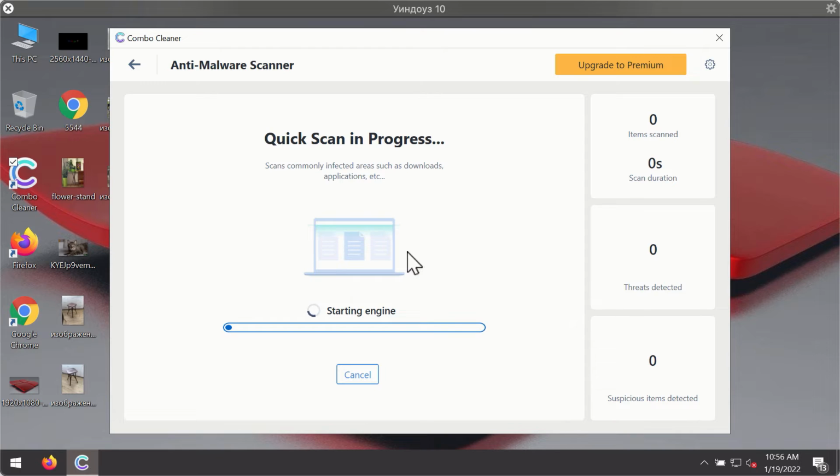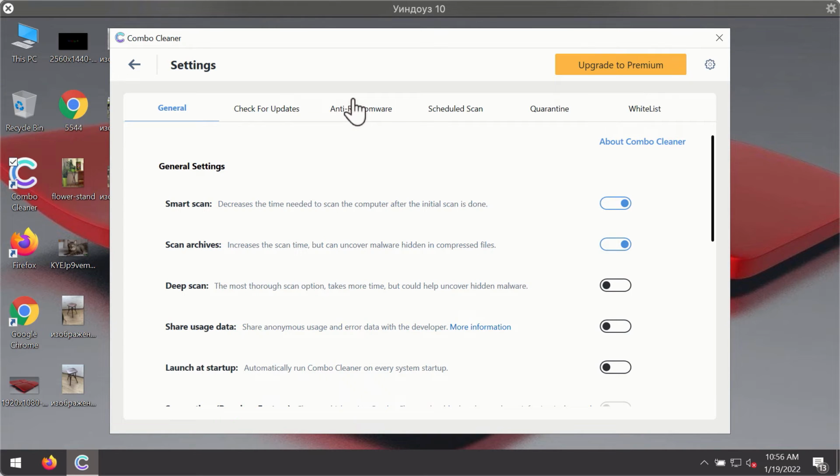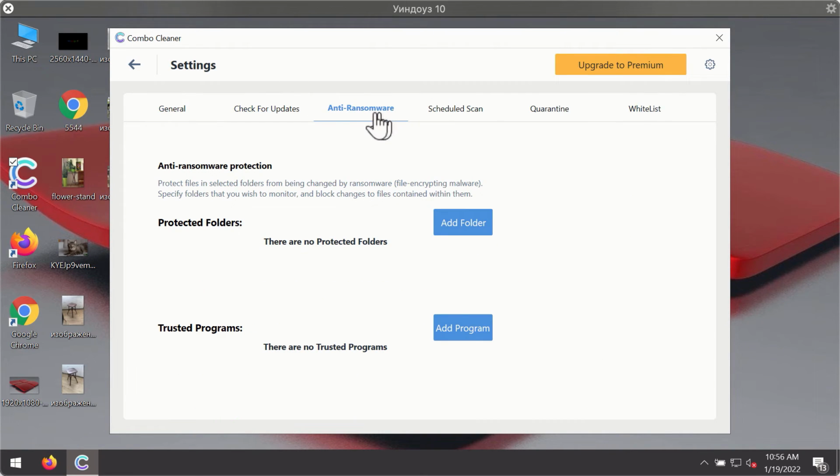The program will first of all update its antivirus database for proper malware detection and elimination. You will notice that most likely the program will start identifying certain threats on your computer. While the scanning is taking place, you may experiment with some of the settings of Combo Cleaner Antivirus. For instance, there is a special feature called anti-ransomware, which is the part of the premium license. Anti-ransomware feature of Combo Cleaner helps you to add one or several folders on your system that will be protected against all sorts of ransomware attacks.